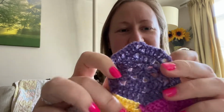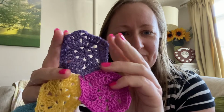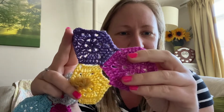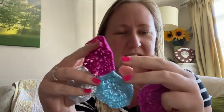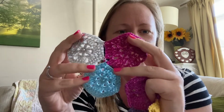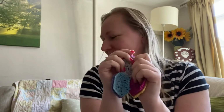So yeah, they're little crochet hexagons. And it's nice that you join them up as you go, because then you don't have that massive job at the end of joining them all together. So I'm really pleased with this. It took me quite a while to decide which project to start for this club, because I knew I wanted something that would show off all those lovely colours together. And I think this will be perfect. So yay.